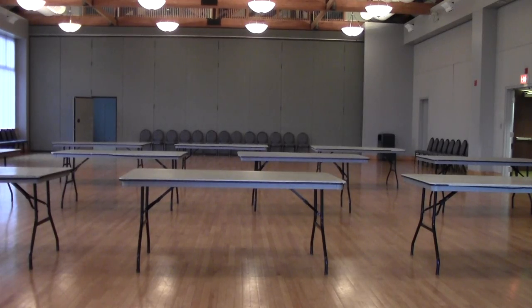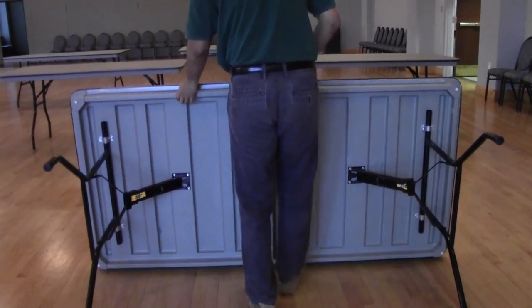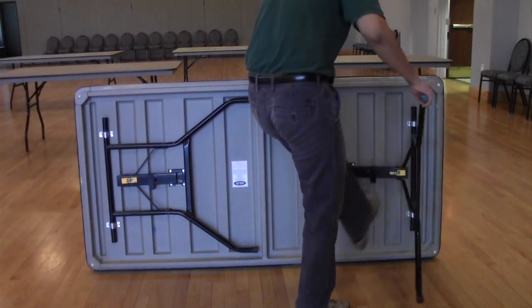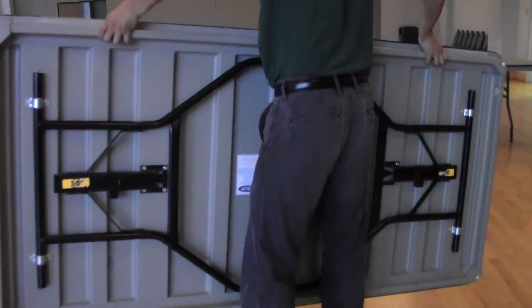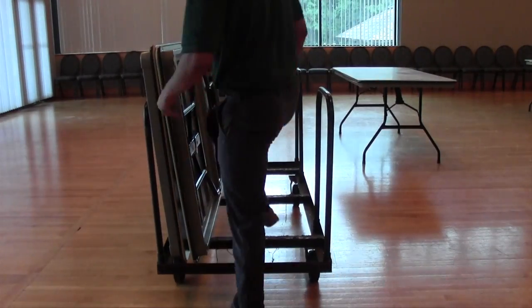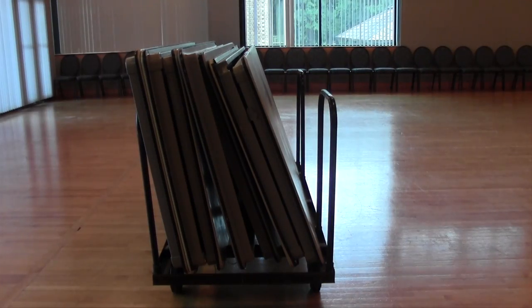Let's store these 6-foot tables. A 6-foot table cart holds 10 tables. Tables should be stored with the same sides facing each other, top to top and legs to legs. The same holds for round tables.